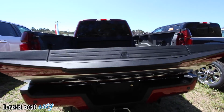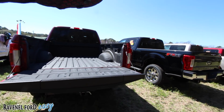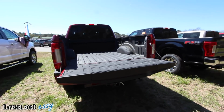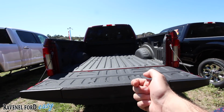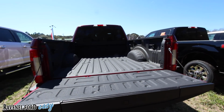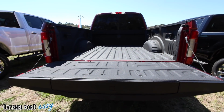But here's where it gets cool. Watch this. That folds down nice and smooth. Now, it folds down smooth on your other trucks as well. But with this truck, you actually have a power button on the remote system where you can just click it and it drops that right on down. Now, it won't pick it back up, but it does drop it down.